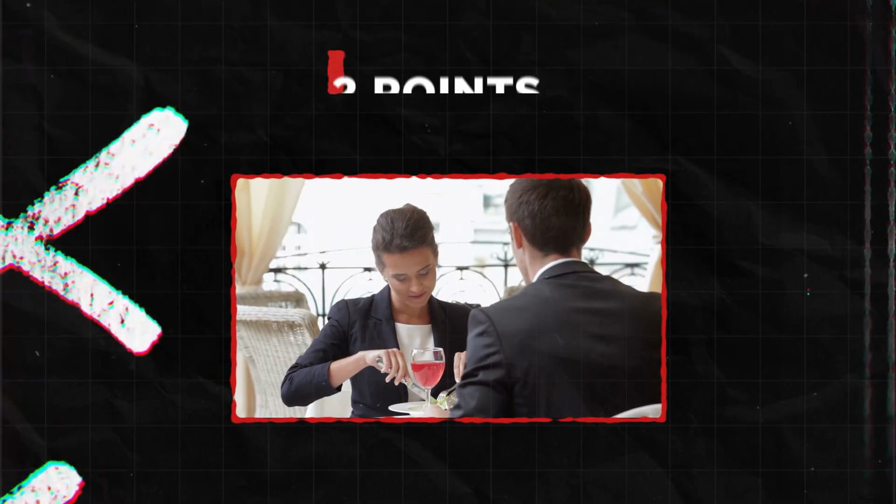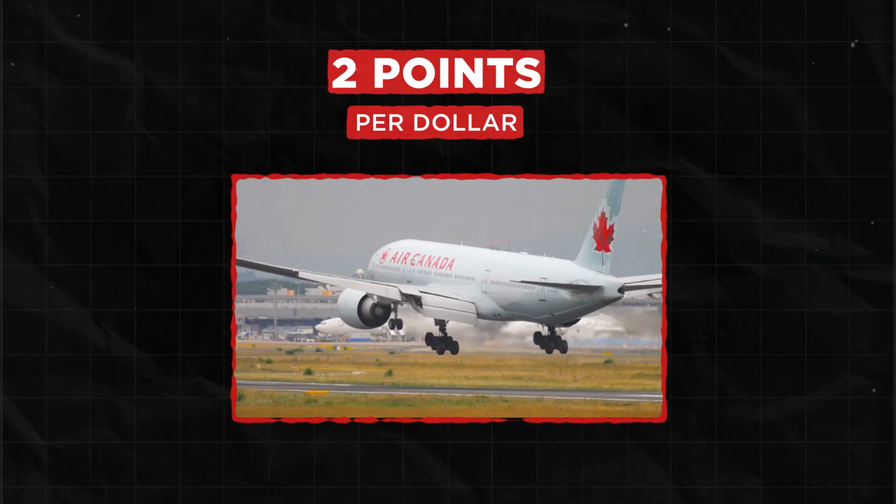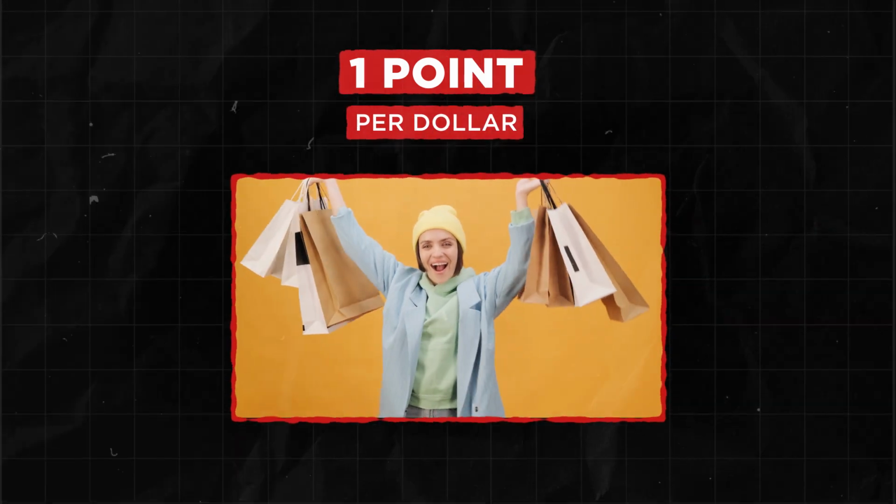But first, when it comes to earn rates, the Platinum Card offers 2 points per dollar on eligible dining, food delivery, and travel purchases, and 1 point per dollar on everything else. And when you factor in that these points are worth 2 to 3 cents each, this is better than most cards in Canada, and you'll probably find yourself with enough points for at least 1 or more flights every single year just by putting your everyday spending on your Platinum Card.